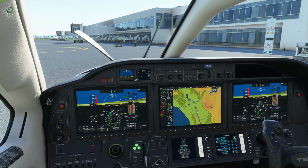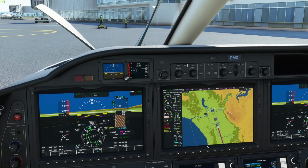Yeah, I recommend getting this G3000 mod, that's for sure, because it definitely makes it a lot more realistic with the heating up and the terrain and different ways of depicting, like that altitude prediction. Really cool. Yeah, that line, it should disappear, shouldn't it? Because we're not going to be there in 2 minutes. We're not going to be anywhere.